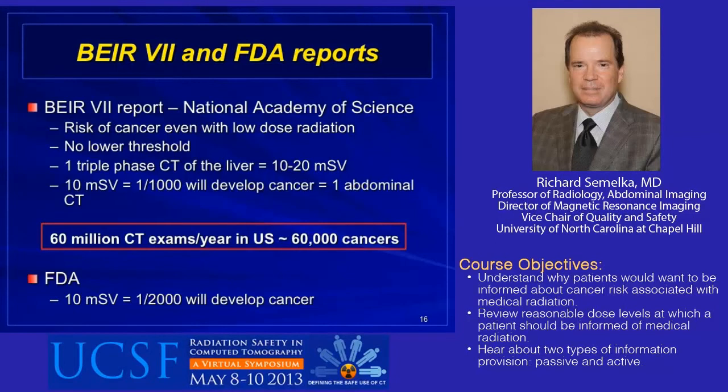Using their data, now looking at 40-year-old adults, most of their data are based on that. They estimate that one triple phase CT of the liver involves 10 to 20 millisieverts of radiation, and 10 millisieverts of radiation they associate with a 1 in 1,000 chance of developing cancer, which again is equivalent to one abdominal CT. And it has been estimated if there are 60 million CT exams per year, this may translate to 60,000 cancers. Now, the FDA on their website described 10 millisieverts associated with a 1 in 2,000 chance of developing fatal cancer. I recommend reviewing both of those documents.